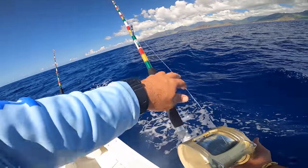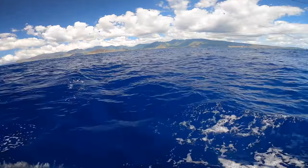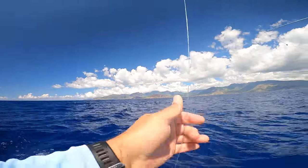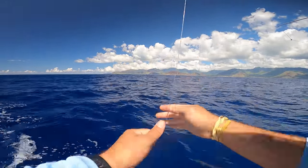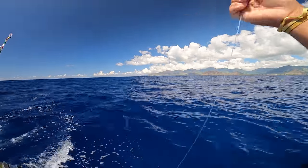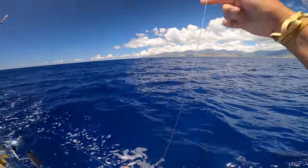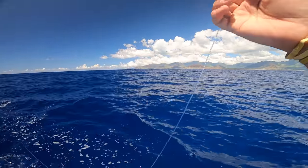And then we're gonna put some drop back on here. Drop back is if a fish bites it, it'll gain enough time to swallow it. And that's the whole reason for drop back. If a fish bites it, it'll give it the time it needs to swallow it. I'm gonna give it about a 15-foot loop of drop back. The shibis, if they bite it, it'll break and smoke line right away. The marlins will break it and play with it for a while before they swallow it.